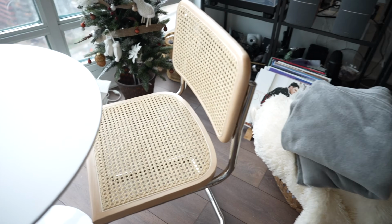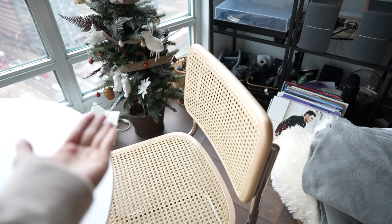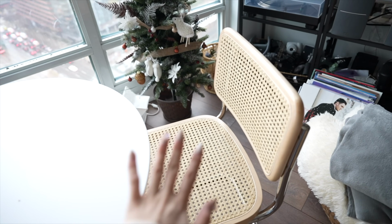Okay, so here are the chairs. Please excuse the Christmas tree. Yes, I still have it up. We're not going to talk about it.